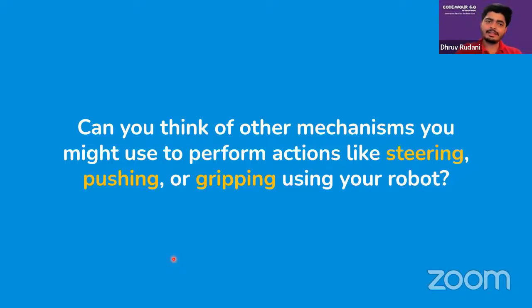Okay, so let's have a look at more mechanisms which will help you to do these kinds of actions with your robot. Yes, one answer is using a gripper robot, right? But a gripper robot is made up of a group of objects which function as a mechanism, right? For example, let me take you through an example. Let me give you one example.